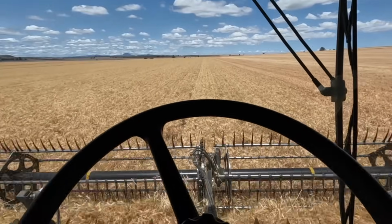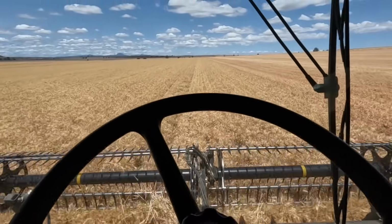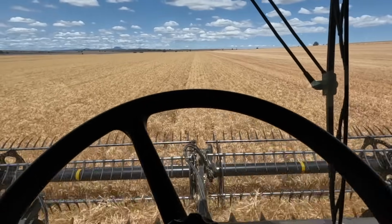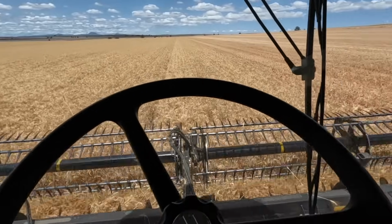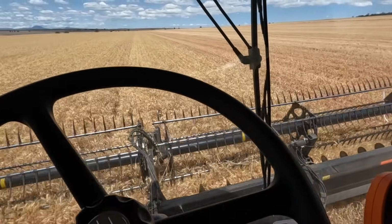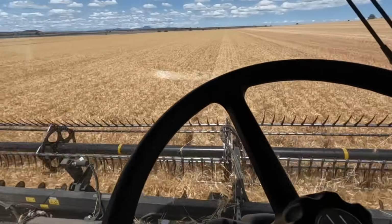There's 160 odd hectares there, so what's that in acres, times by 2.5, 400 and something of linseed we've got in there, and it's all ready to go. So I think we're going to be heading there in the next couple of days, I'd say, and it'll be interesting to see how that goes.